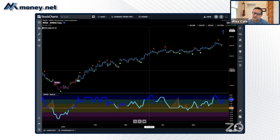So I think that using an oscillator, whether it's RSI, whatever it is, to find those ranges that they trade in when a security is trending can be super powerful. And for us, it's just using the zero line. I love it. I love it.